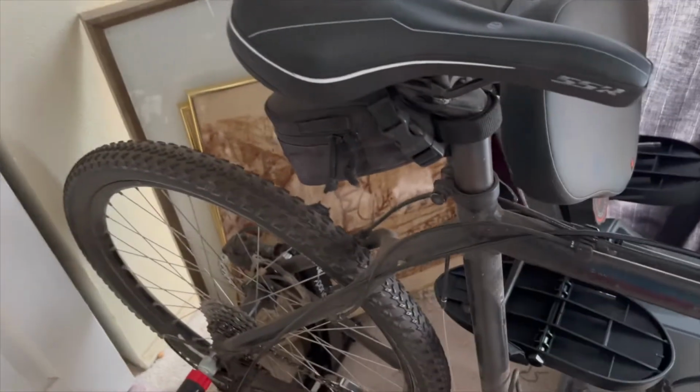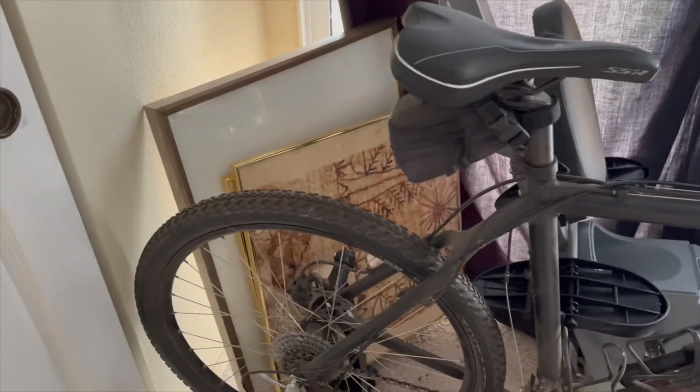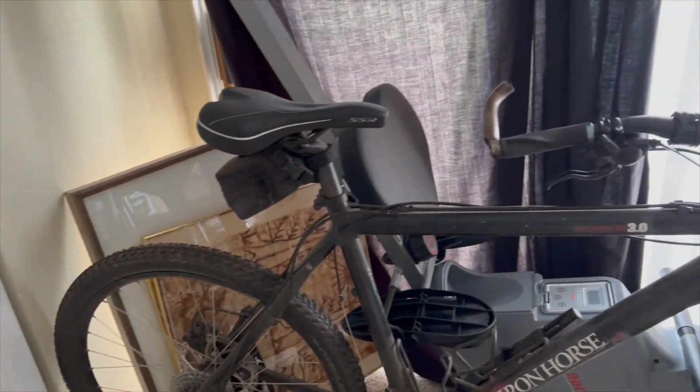I put the picture frames. These are just pictures I don't care about. It's just the old tenant. They belong to him and we're not just going to get rid of them.